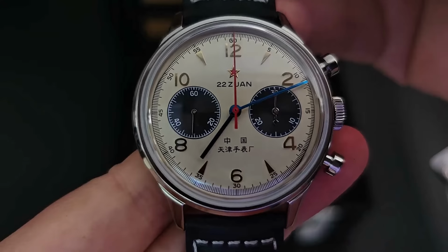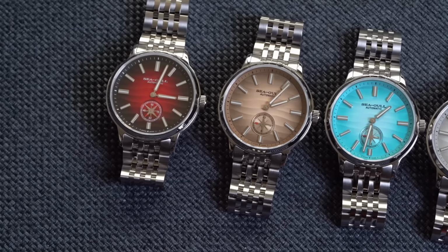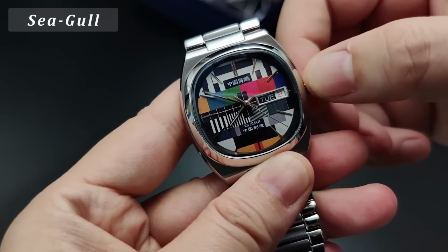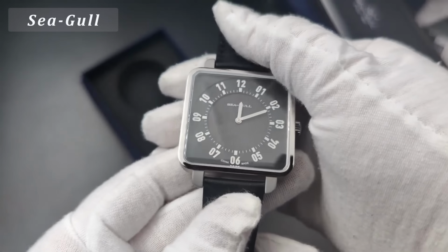Heritage is one thing that's hard to find with Chinese watchmakers, because most are in their infancy with a handful of years in the industry. However, with Sea-Gull, that's not the case. I think Sea-Gull is one of the most underrated watch brands when it comes to enthusiasts, because these guys are a horological powerhouse that don't get as much credit as they deserve.